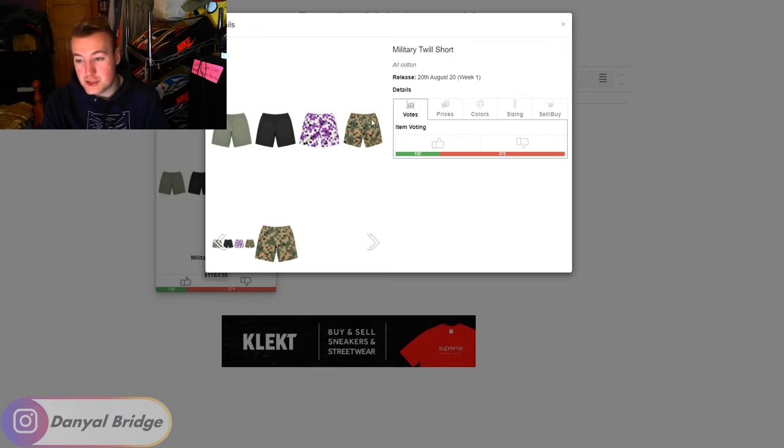This is to match the jacket that we saw in the lookbook. I wasn't a huge fan of this camo print. It's going to retail for $118 US. Not much else to be really said there. It's all cotton, so it's not a nylon one, so they're not really water or swim shorts. They're more like actual casual shorts. I could see some people being fans of the camo one. I can definitely see that. It's just not for me.